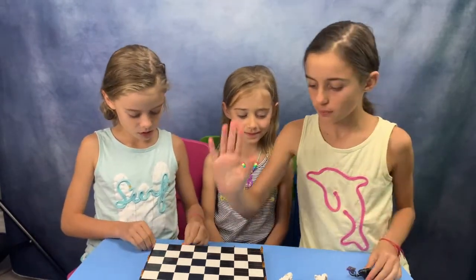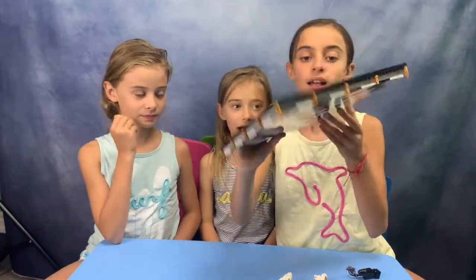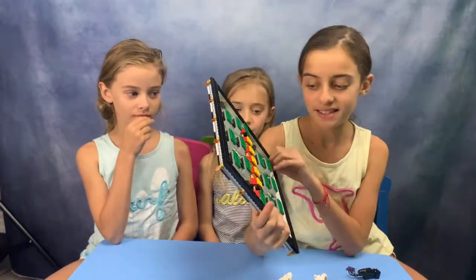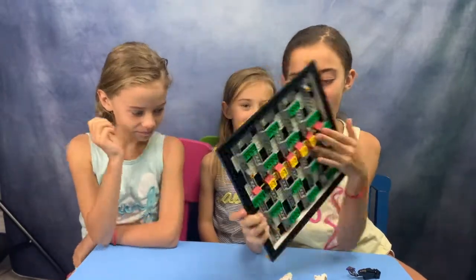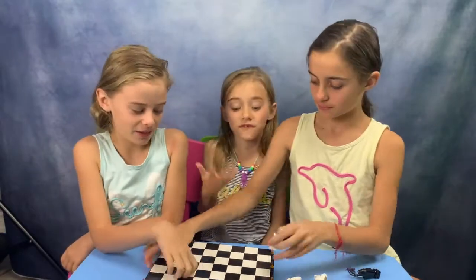Okay, so this is our game board. Look at the back of it. This is the back. It's a hot mess over there in that region. But that's beside the point. You didn't come from the back. You came from the front.